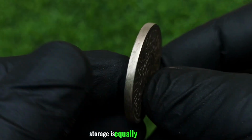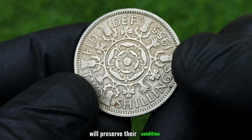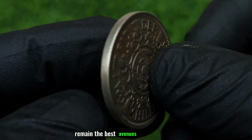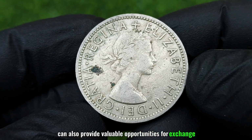Storage is equally important. Keeping coins in protective holders away from moisture and direct handling will preserve their condition. Reputable numismatic dealers, coin fairs, and well-known auction houses remain the best avenues for acquisition, although online collector communities can also provide valuable opportunities for exchange and purchase.